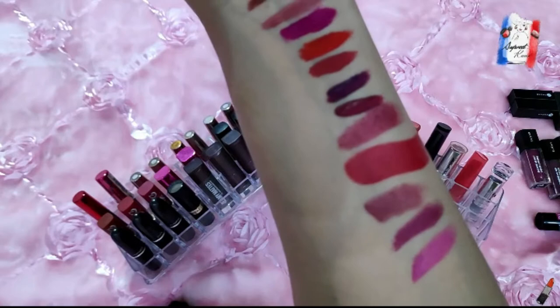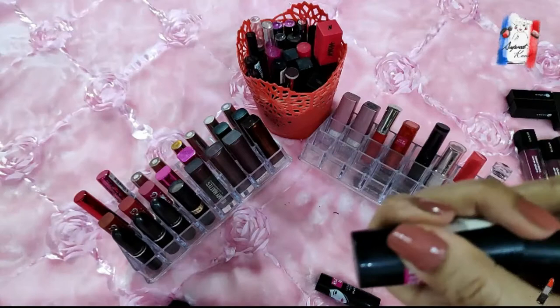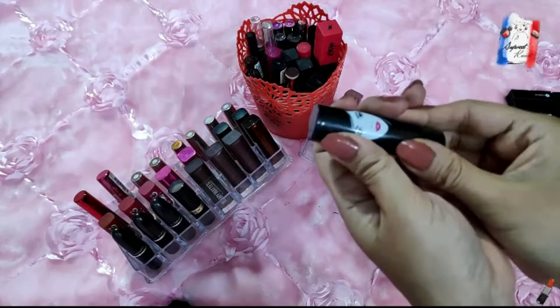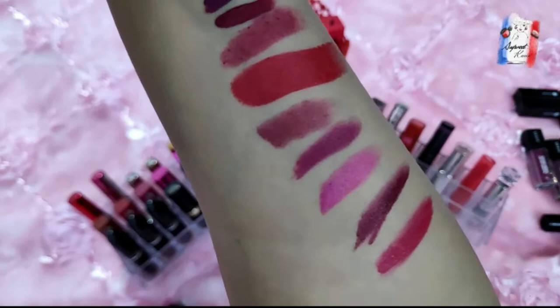So the next L18 shade is W11, which is Cherry Wine. It's a very beautiful cherry wine color, as the name suggests. As you can see, it looks beautiful. So the next one is this P23 Deep Pink. Again, it's a very beautiful shade. Deep pink shade. Gorgeous shade.